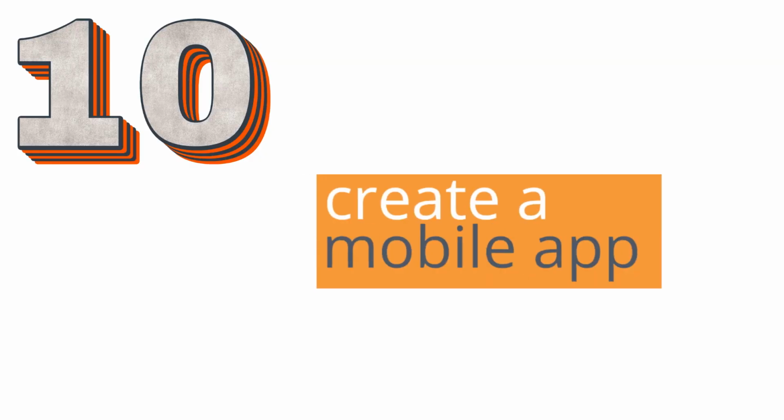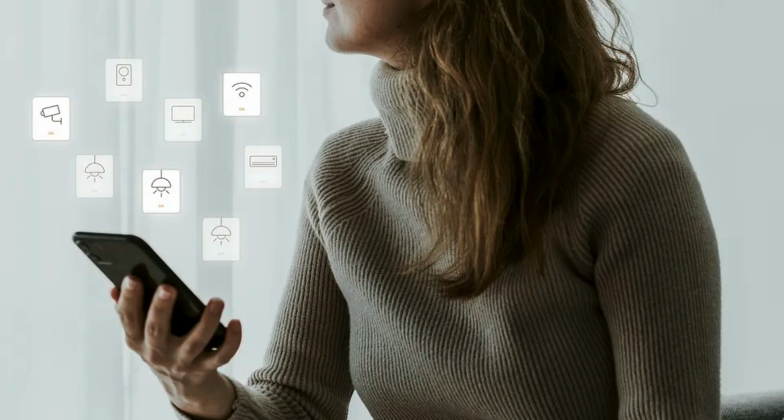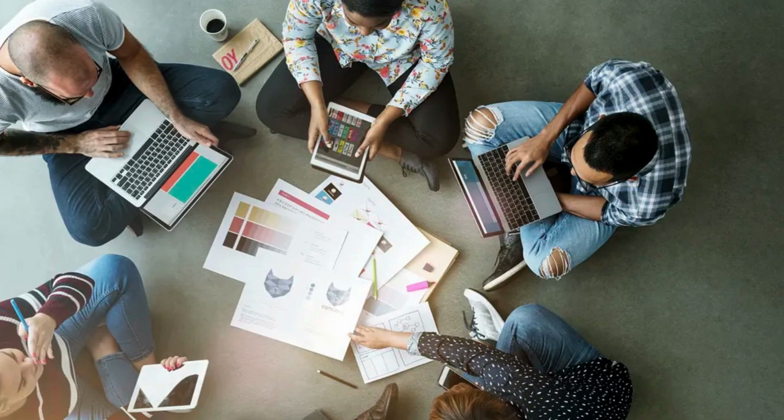Number 10, consider creating a mobile app. Now, we're almost always talking about the importance of optimizing your website for mobile users, but you may also want to consider creating a mobile app specifically. Mobile apps work better for some applications than for others, but it never hurts to consider the possibility. You may even want to brainstorm some ideas and then sit down and talk with an app developer to discuss your options, as it's unlikely that you'll have the skills or the time to develop the app yourself.